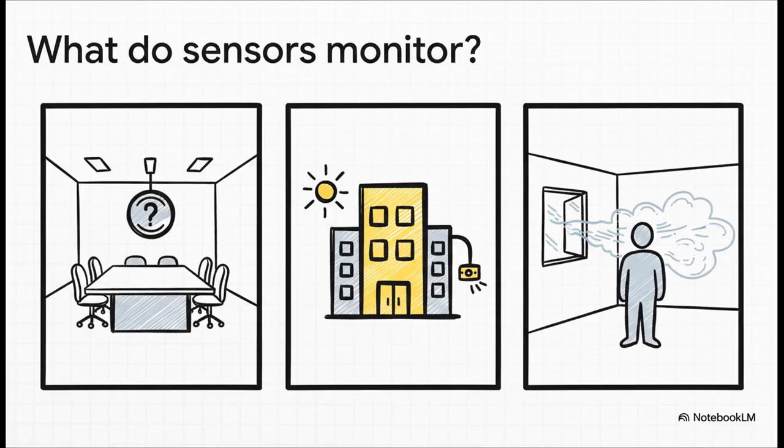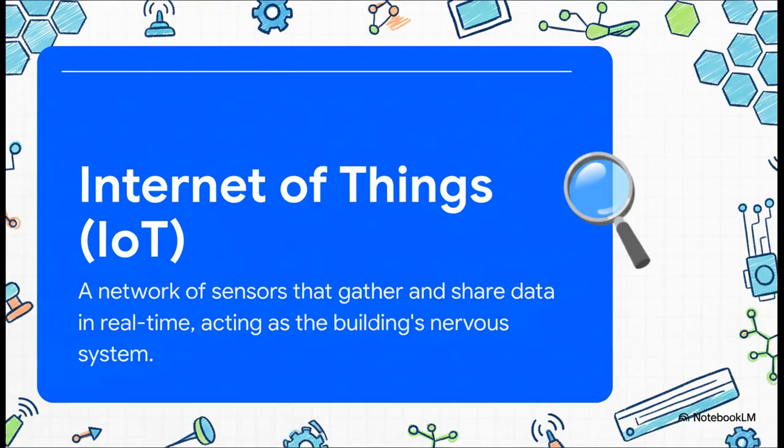Well, these sensors are constantly asking questions like, is anyone actually in this conference room? Or is the sun blasting one side of the building, making it super hot? And maybe most importantly, is the air in here actually fresh and healthy for the people inside? This whole web of sensors, that's what we call the Internet of Things, or IoT. And thinking of it as the building's nervous system is the perfect analogy. Every single sensor is like a nerve ending, constantly gathering info and sending messages back to a central point. It's how the building feels everything all at once.